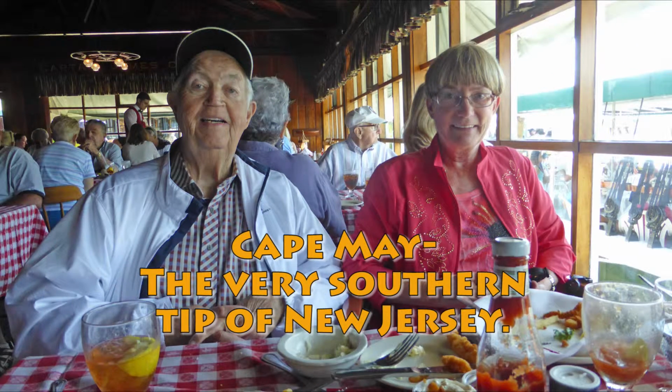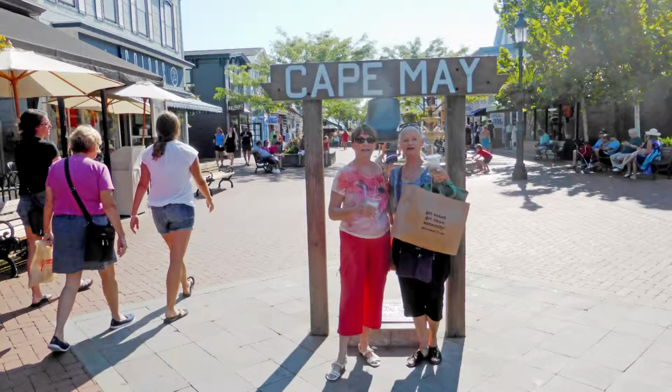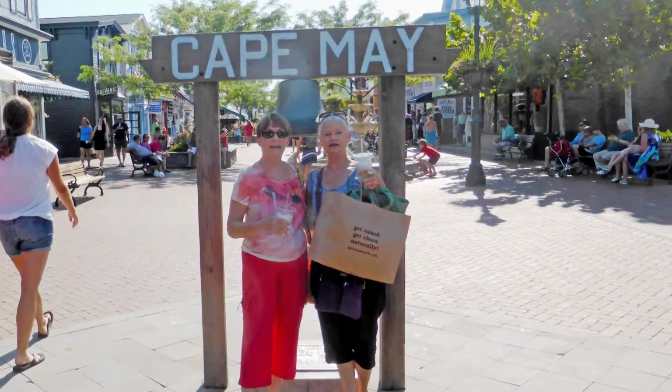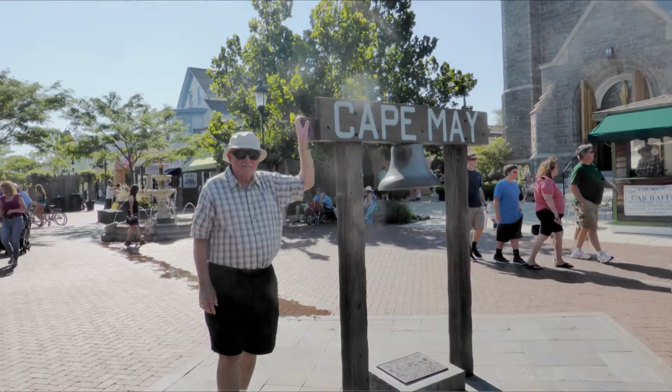We went all the way down to Cape May. We had lunch down there at a nice restaurant. They had fried clams. And then we took a trolley tour. Way too short, but we got to see some of the Victorian houses of Cape May and bed and breakfasts. We stopped in the little shopping area for a cold drink. That's at one point. And Carolyn did a little bit of shopping.